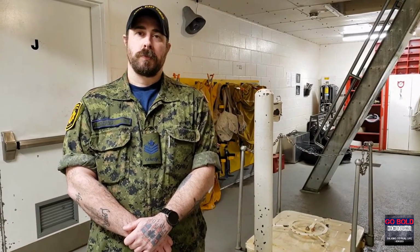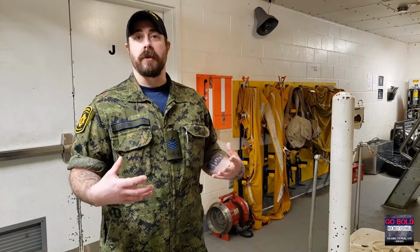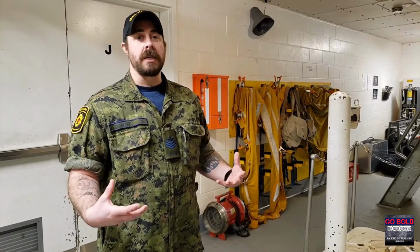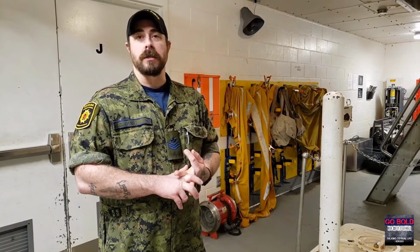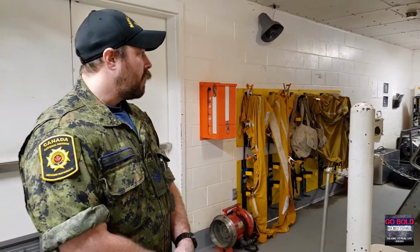And what is the room that we are exactly in now? This room is a representation of a section base on a ship where people will muster in case of an emergency. And within the section base, we have equipment to fight fires, combat floods, and deal with power losses and everything with that. Right, and so in a section base on a ship, which this room is replicating, things are color coded. Yes. So if you don't mind, point out some of the things that we're seeing here.